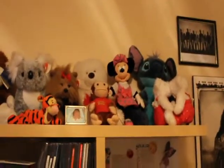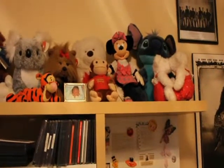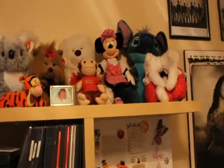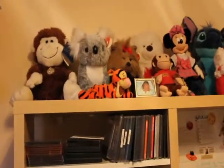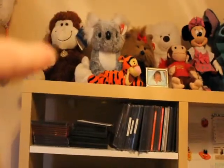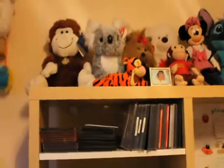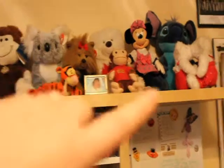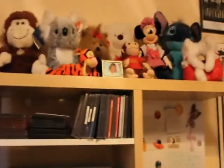She is a souvenir from my very first trip when I went with my aunt and uncle and cousins to Disney World in Florida. And then we've got Stitch, who I just couldn't part with. I'm toying with the idea of parting with some of my stuffed animals, but definitely not this one because this was from Brittany's collection, so it's very, very special. It's never, ever going anywhere. And same as this bear and these bears Alex bought me, so they're not going anywhere either.